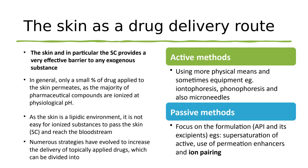But a passive approach that could reduce the amount of diclofenac in our formulation, but still attain the same pharmacological outcome. This means, again, the cure, the anti-inflammatory aspect of diclofenac. So to do that, we took the approach of transforming diclofenac into an ion pair.